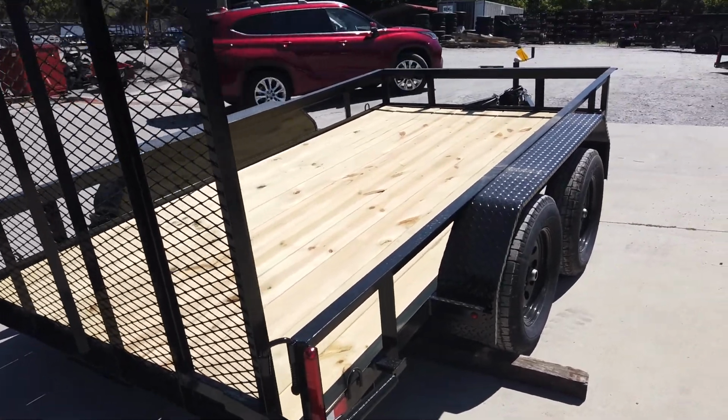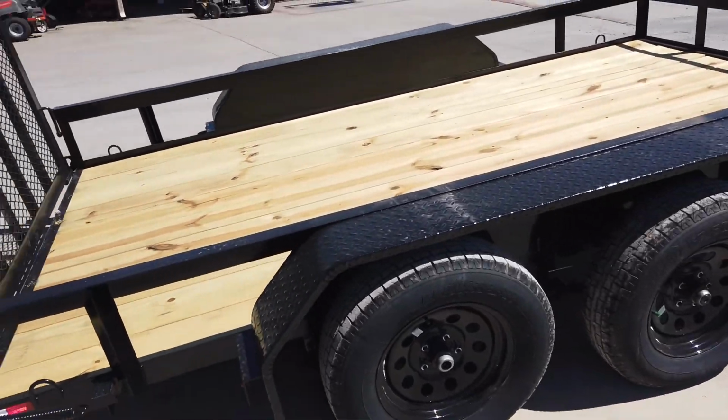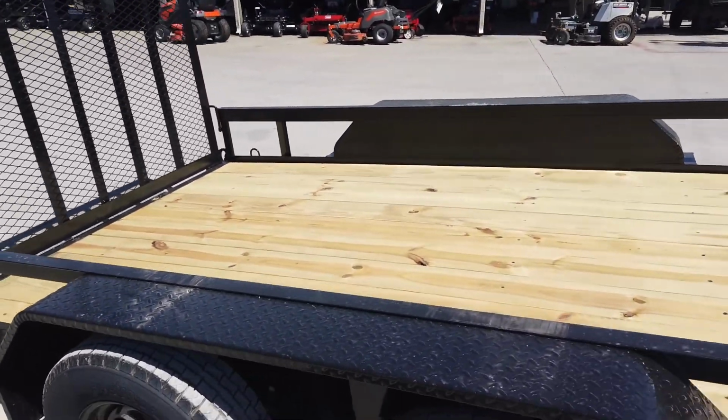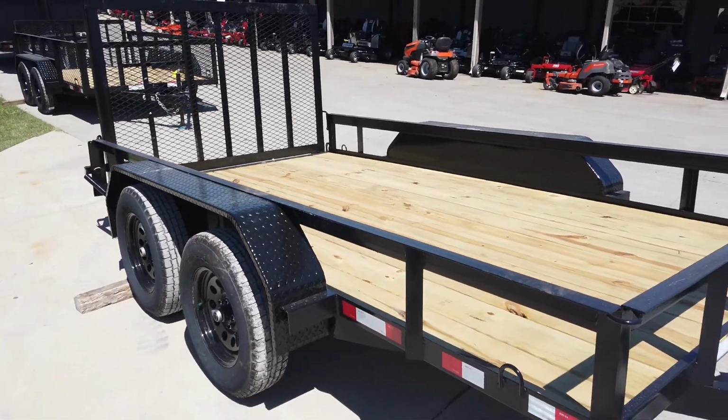Once again, this is our 6.4 by 12 tandem straight utility trailer. If you're interested in this trailer, give us a call at 615-641-7720.